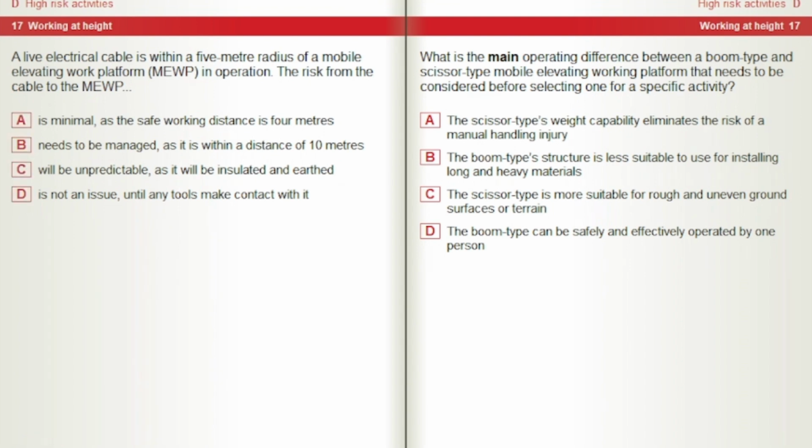What is the main operating difference between a boom type and scissor type mobile elevating working platform that needs to be considered before selecting one for a specific activity? The scissor type's weight capability eliminates the risk of a manual handling injury. The boom type's structure is less suitable to use for installing long and heavy materials. The scissor type is more suitable for rough and uneven ground surfaces or terrain. The boom type can be safely and effectively operated by one person.